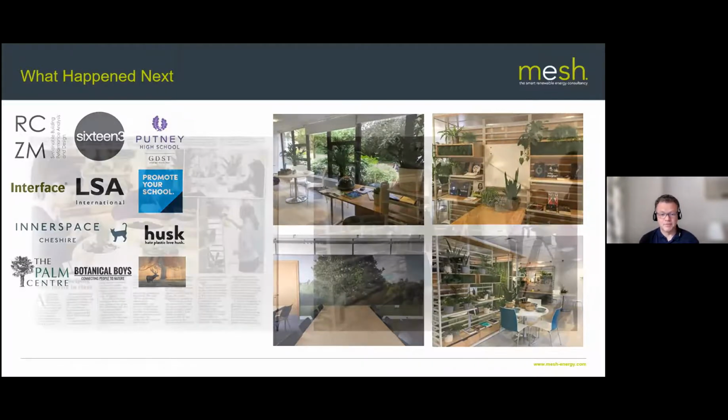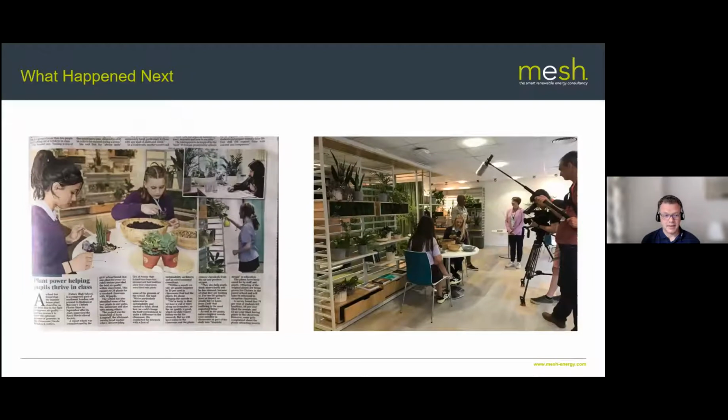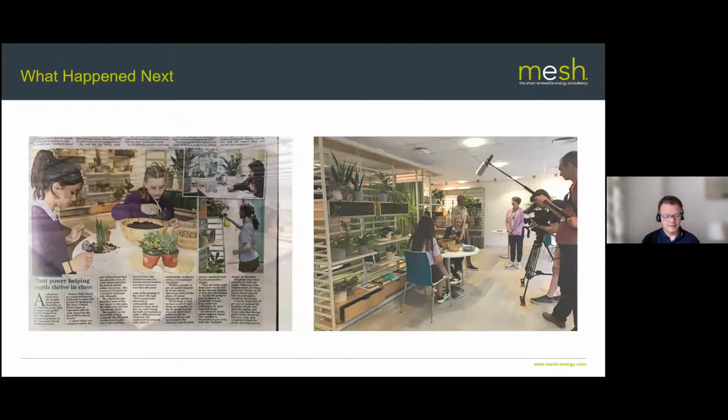And this initiative was picked up by the Times newspaper and the BBC. And also the Royal Horticultural Society picked up on the project as well. And so we were invited to display this legacy project in the Discovery Zone of the Great Pavilion at RHS Chelsea in 2020. Unfortunately, the show was cancelled, but we were invited to display this year. So what would have been a post-show legacy project became the legacy project.